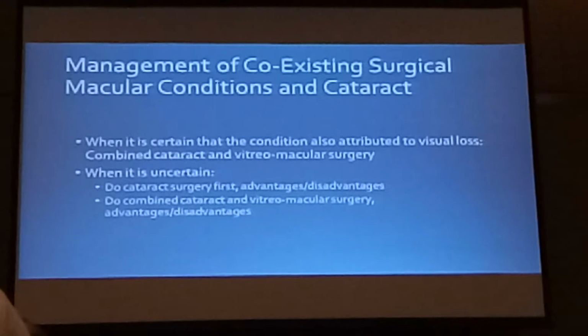However, if you like to do combined surgery, you cannot do it yourself, right? You have to refer to retinal specialists. But the cost for that surgery may be a lot more. And it's uncertain, so we don't know. Maybe the patient may get better by only one surgery, because it's uncertain. It's always a controversial issue. There are advantages and disadvantages to discuss with patients, if you're uncertain whether coexisting macular conditions are involved in visual loss along with the cataract.